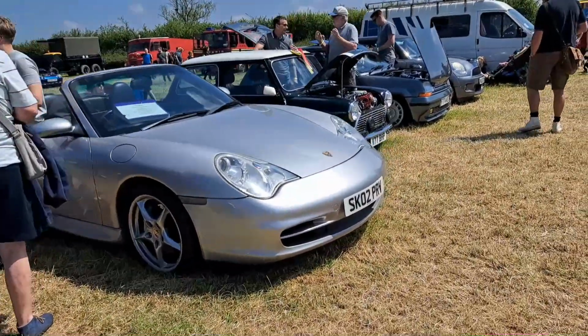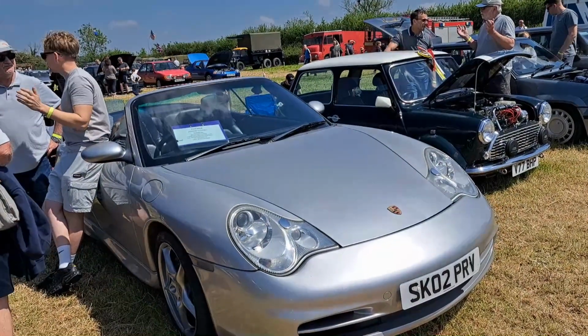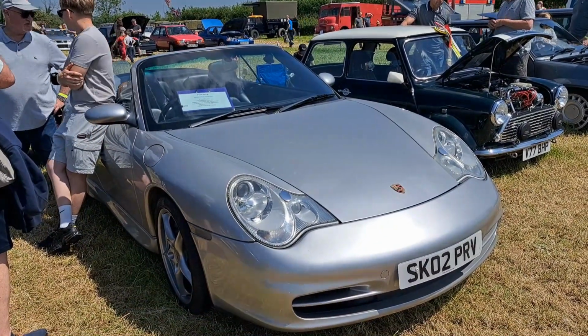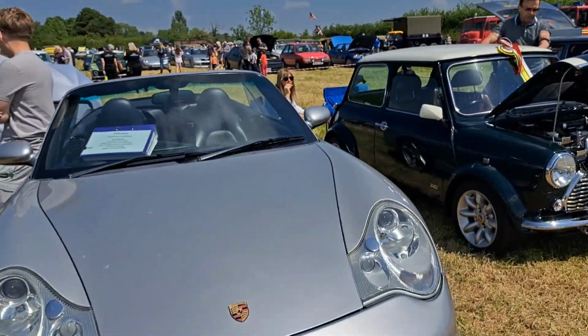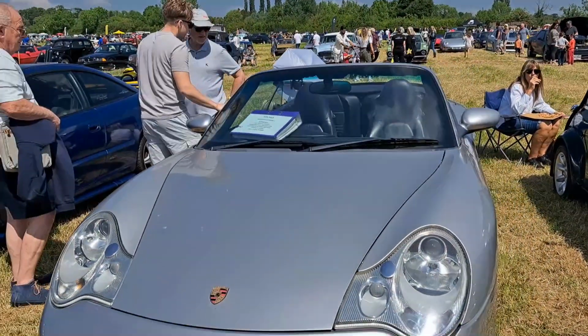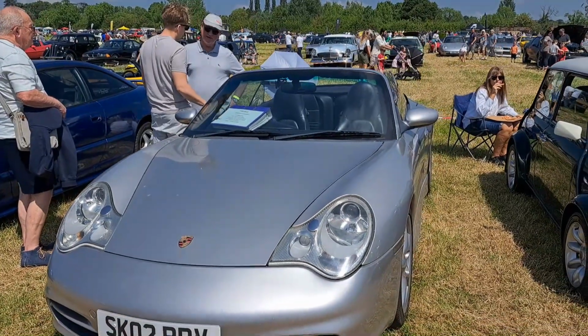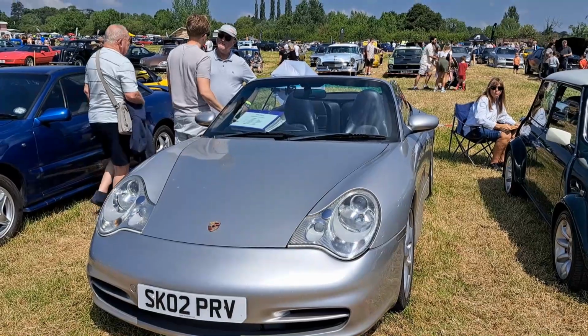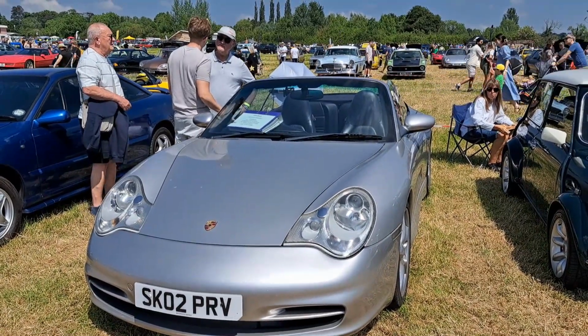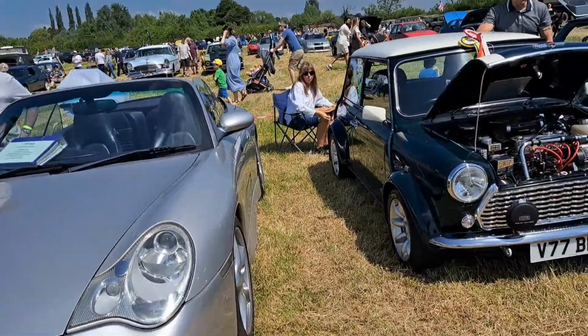Oh, there's one for sale here, a 2002 Porsche Carrera 4, £12,450. That's quite low actually for one of these. I've driven one of these. It was a 2000, a standard Carrera 2 Tiptronic, in the snow in Scotland, which was interesting.